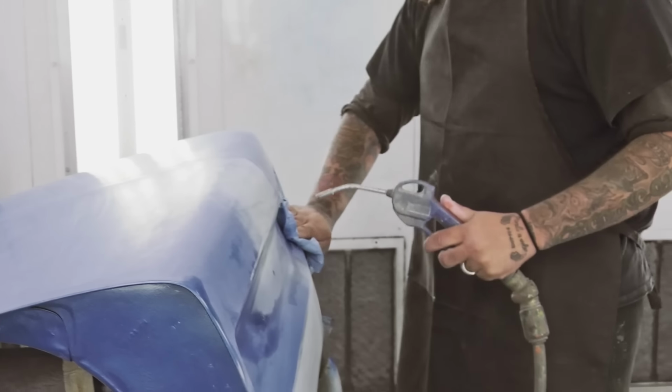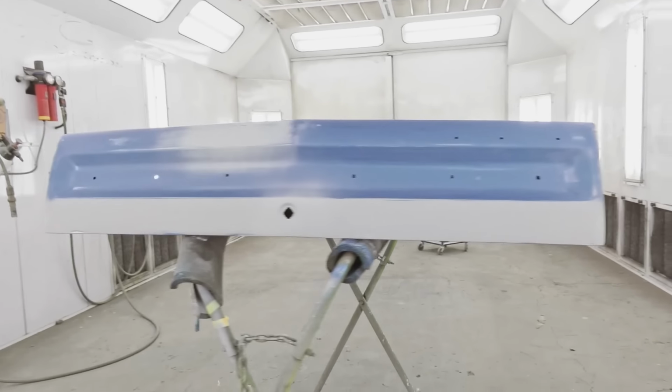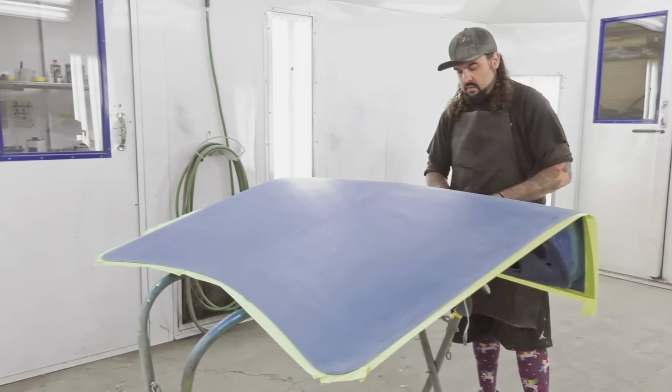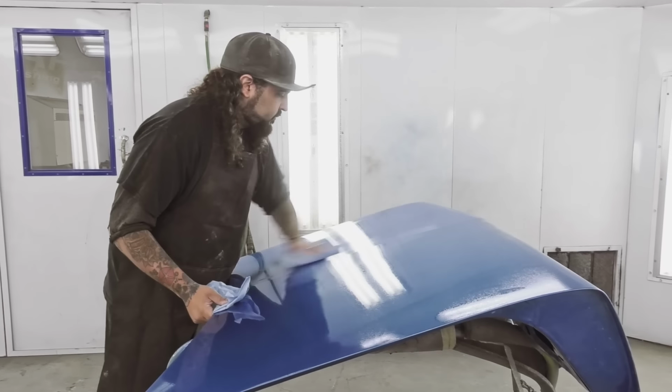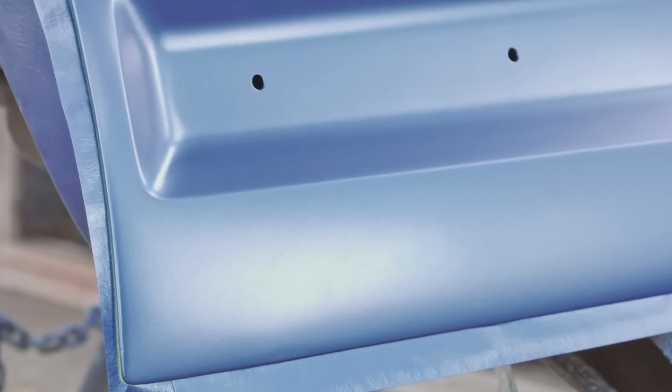I paint hood and deck lids off, so that way I don't have any tape lines. When you paint them on, sometimes you'll get kind of a fuzzy edge, so I found it's better to take the hood off, the deck lid off, mask at the bottom of the trunk jams, and then mask at the bottom of the fenders. That way you can get color all the way down and it looks factory and you can't tell anybody's been there.